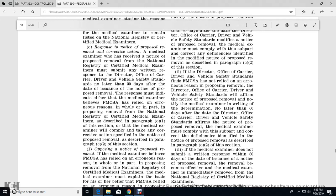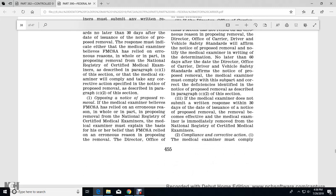Two. If the Director, Office of Carrier, Driver, and Vehicle Safety Standards finds that the Federal Motor Carrier Safety Administration has not relied on errors in proposing removal, the Director will affirm the proposed removal. The Director will notify the medical examiner in writing of the determination no later than 60 days after the day the Director affirms the notice of the proposed removal. The medical examiner must comply with the corrective action for the deficiencies identified in the notice of the proposed removal, as described in paragraph C2 of this section.